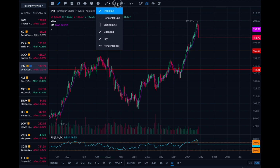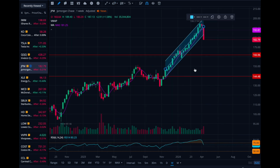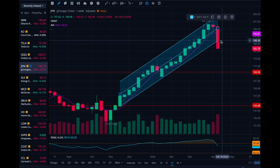Let me see if this can catch it for us. Let me just check real quick. We'll do trend channel, go right up here. So that was your trend channel. And it's been following that, but now it just broke through. So since it broke 188, it's down to 182.